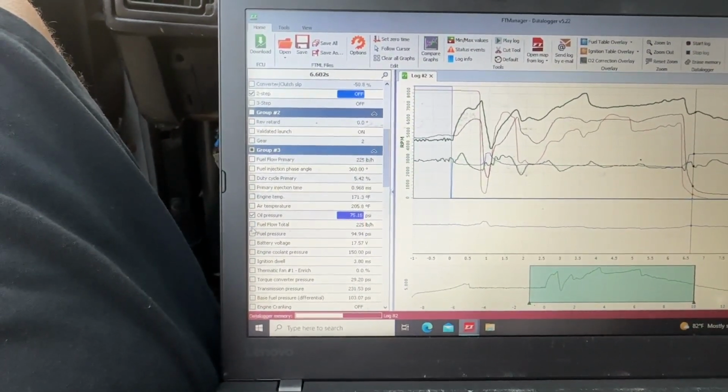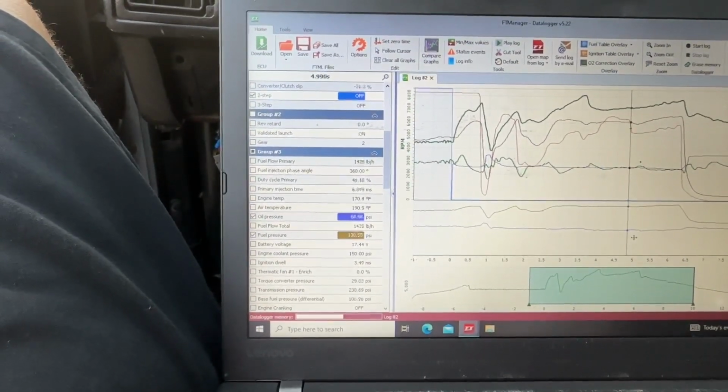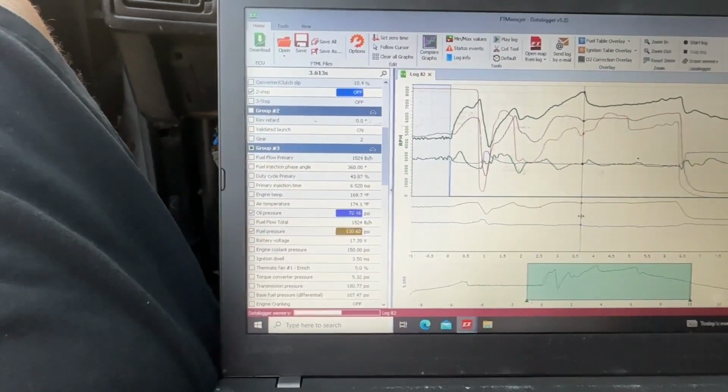Fuel pressure. I have a problem. What? Well, maybe I can get it up. I can get it up in there if you can't. Hold here, wait till you get 130. Just hold on, man, I'm making a video.